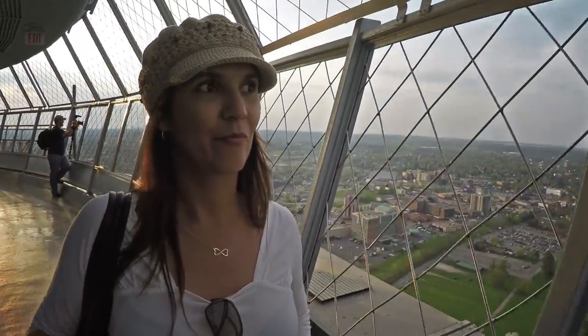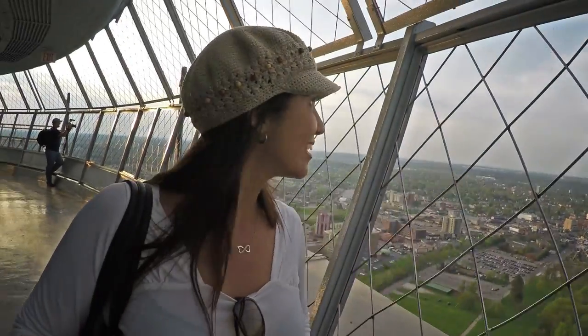You can see the whole area here. We can clearly see Buffalo, New York. And people say that when weather is good, you can even see the Toronto skyline. Today, it looks like it's going to rain over there, so.